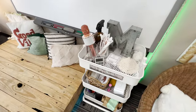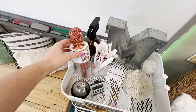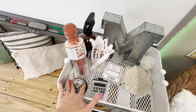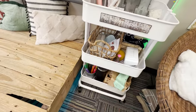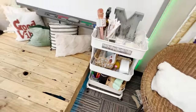I keep so many miscellaneous things in here, like our microphone that we use when students are presenting or we're doing different greetings, classroom timer, the bell that is an occasional way I call attention. Gotta have a cup holder for the coffee, and all kinds of other classroom related tools are in the cart.